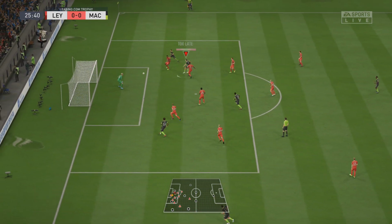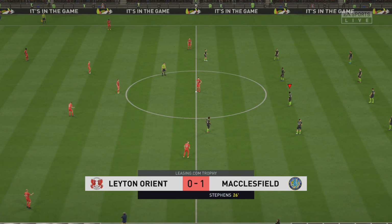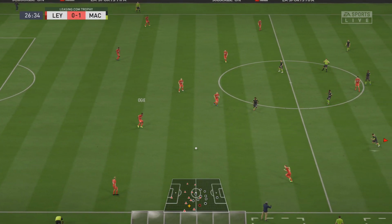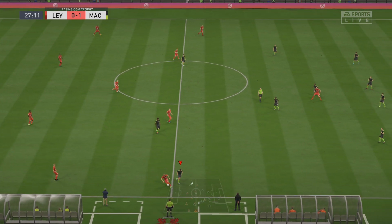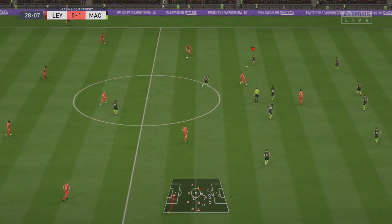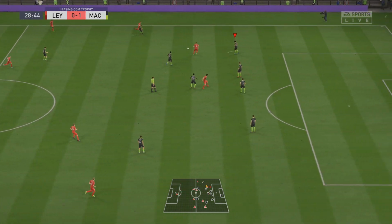That could open them up. First goal is always a crucial goal, and they've just got it. So the first goal, it's 1-0. Now Wright. Gorman.